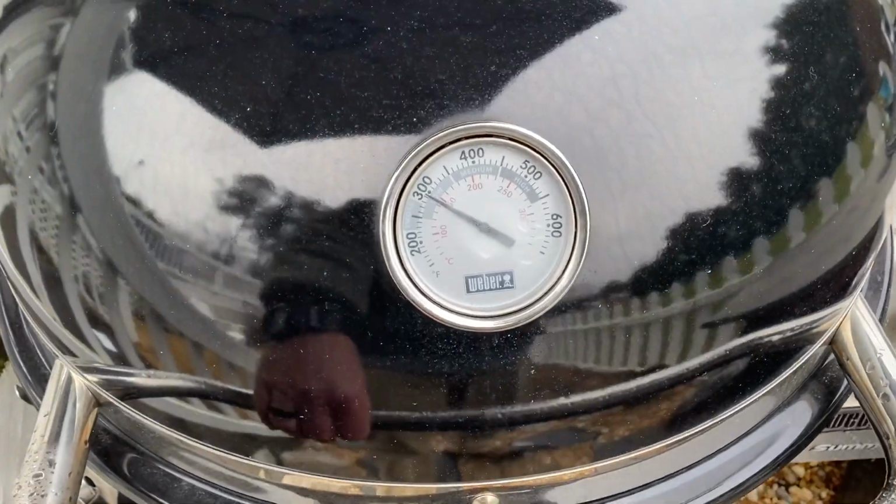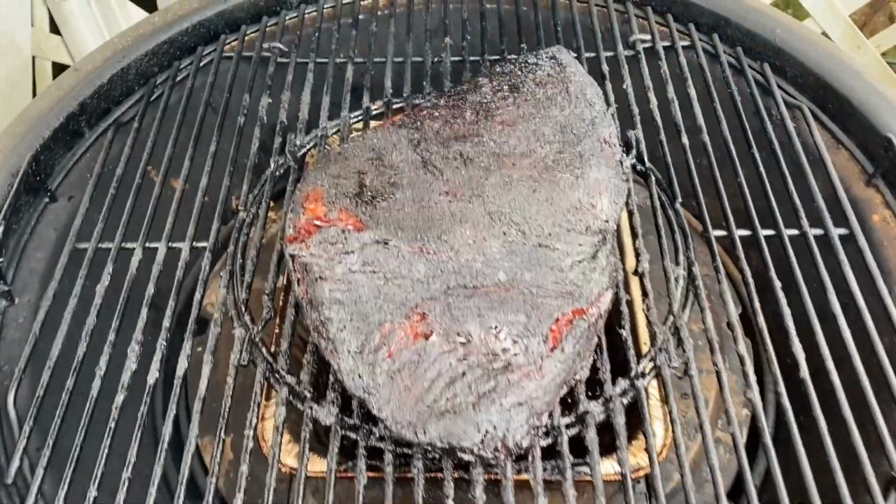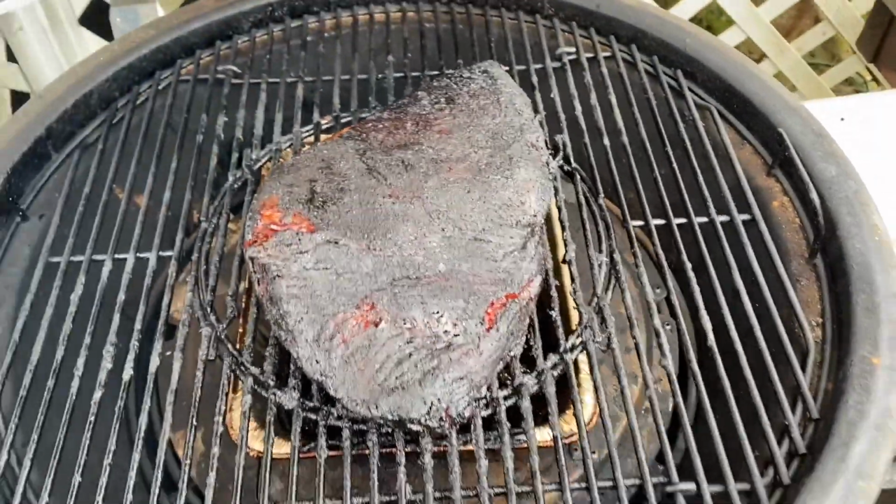Well, the weather's stinking for green grass. Some brisket to work on by the time I take this thing in.